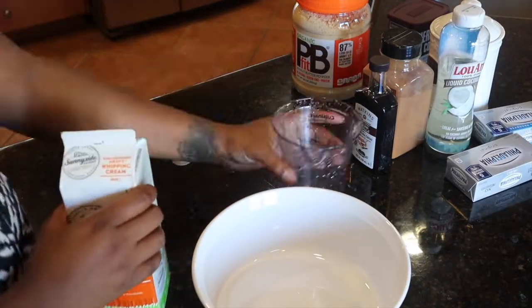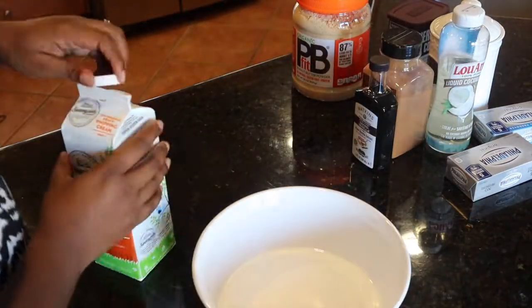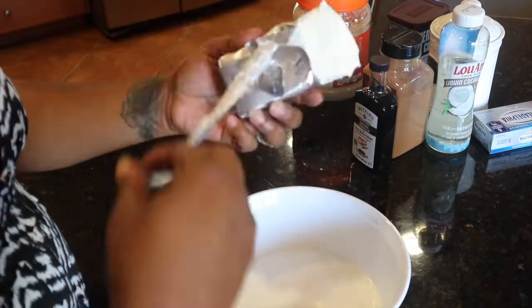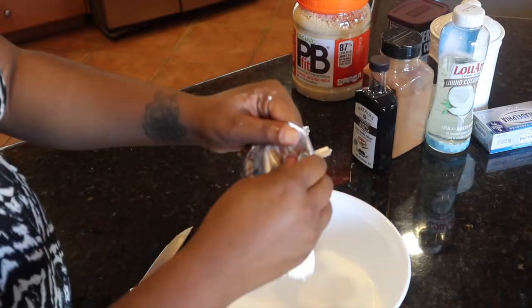So the next recipe is probably my favorite. So for this, you're going to need 1/2 cup of heavy whipping cream or whipping cream. You're going to need a whole stick of cream cheese. And then you'll also see I'll take a 1/2 stick of cream cheese.